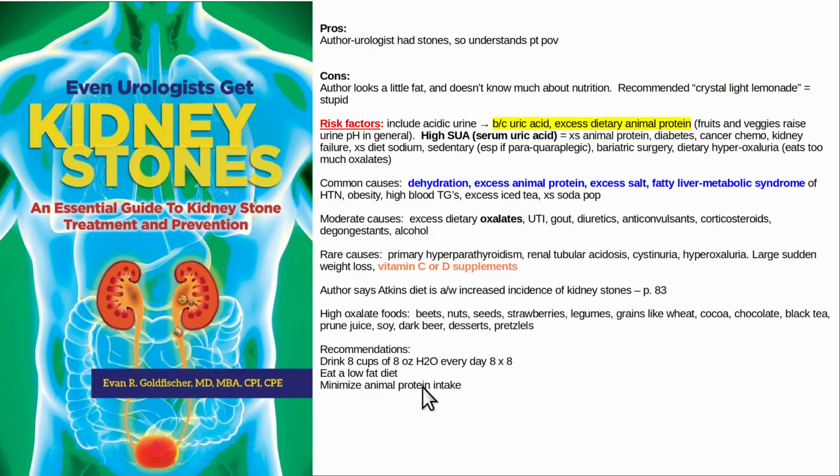Recommendations. He recommends the 8x8 rule for drinking water: 8 cups of water per day, each cup 8 ounces, or let's say glasses. 8-ounce glasses of water per day. To eat a low-fat diet and to minimize animal protein intake.